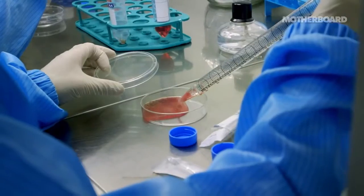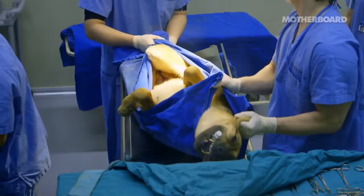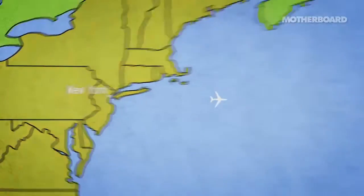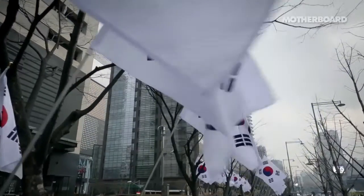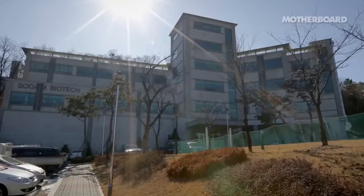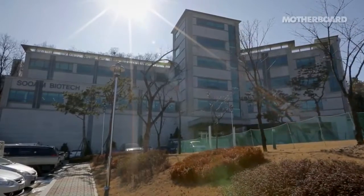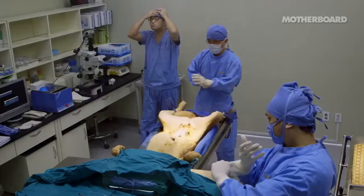Here, scientists have perfected a Dr. Moreau method for cloning several species, including dogs. To start off our journey, we hopped on a flight to Seoul, South Korea. In South Korea, the cloning of animals is not just accepted, it's a business. At Suam Biotech Labs in Seoul, you can have your favorite pooch cloned for $100,000.